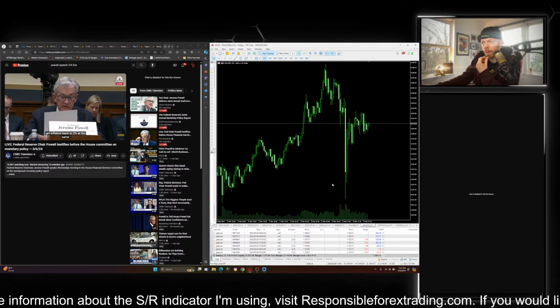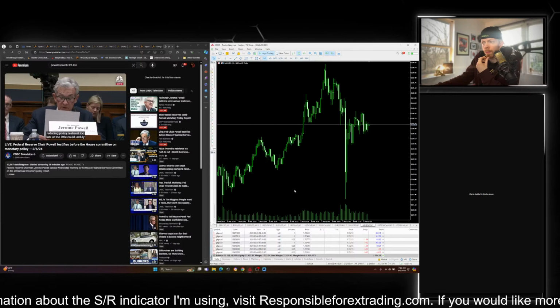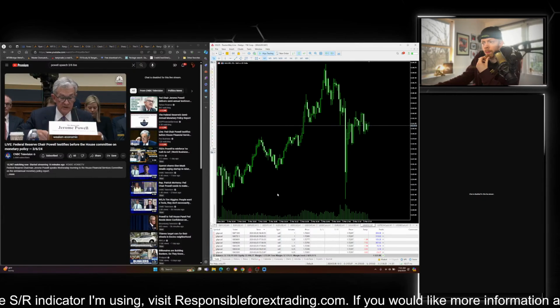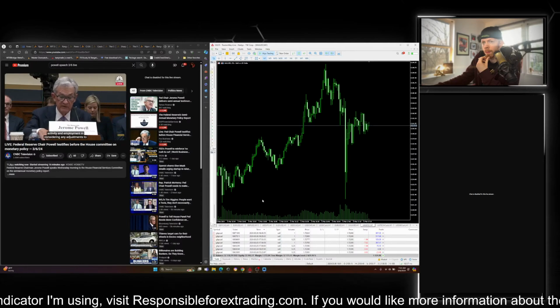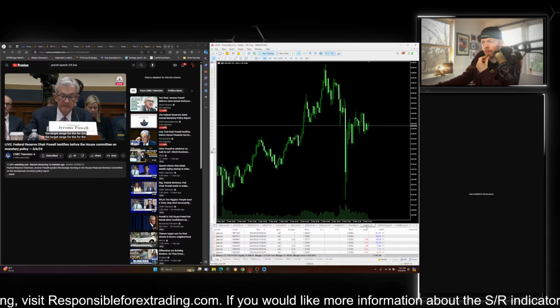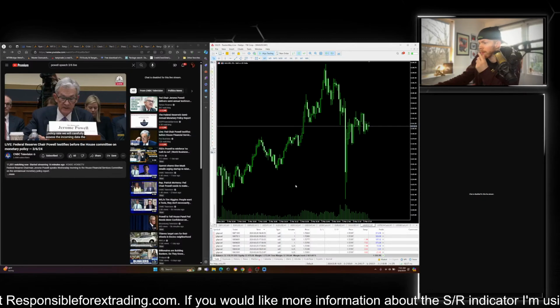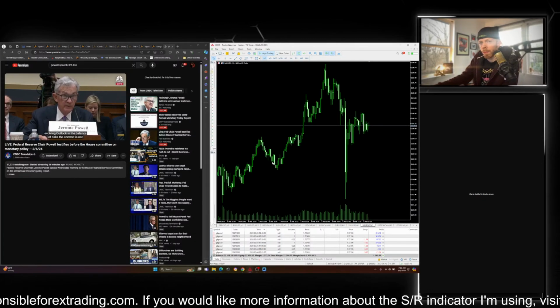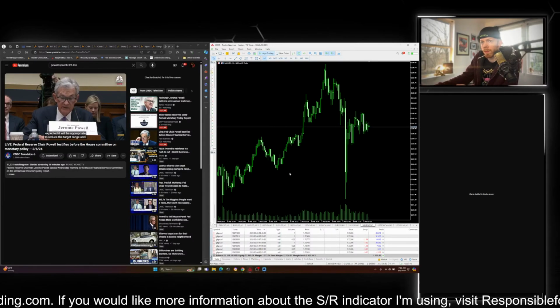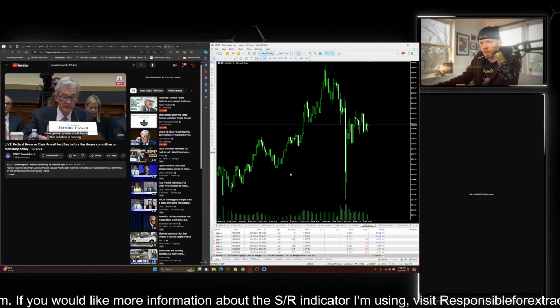At the same time, reducing policy restraint too late or too little could unduly weaken economic activity and employment. In considering any adjustments to the target range for the policy rate, we will carefully assess the incoming data, the evolving outlook, and the balance of risks. The committee does not expect that it will be appropriate to reduce the target range until it has gained greater confidence that inflation is moving sustainably toward 2%.